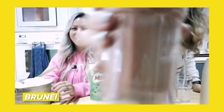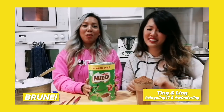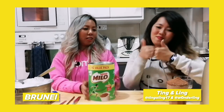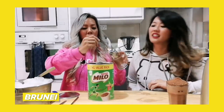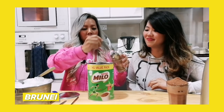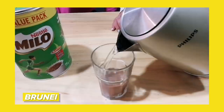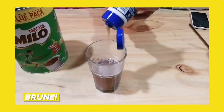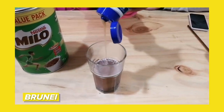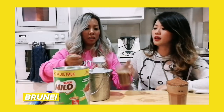Cheers! Hi everyone! Today we are going to make Milo Dinosaur! So the first thing you need is Milo and an awesome looking glass like this. I'll normally put about 2 spoonful of Milo powder, and then we'll add the hot water. Okay, and then this is condensed milk, and we'll put about that much. We're gonna stir that, and then we'll add in the ice cubes.